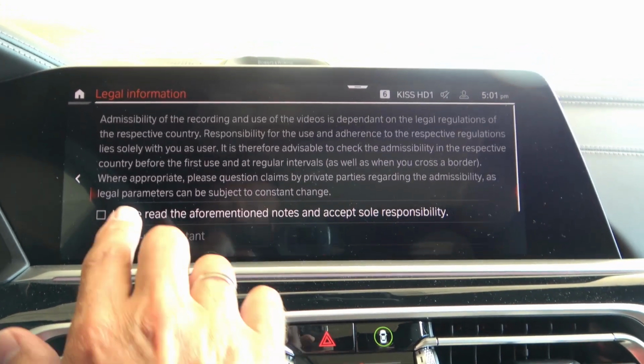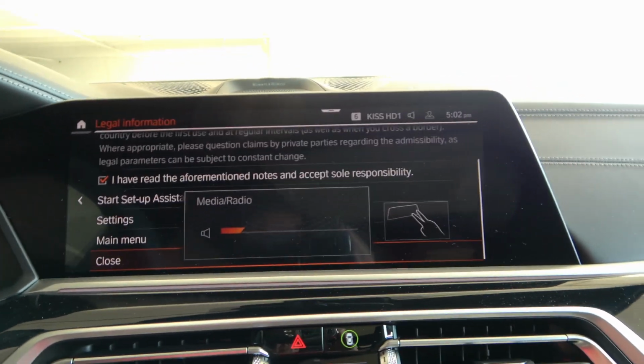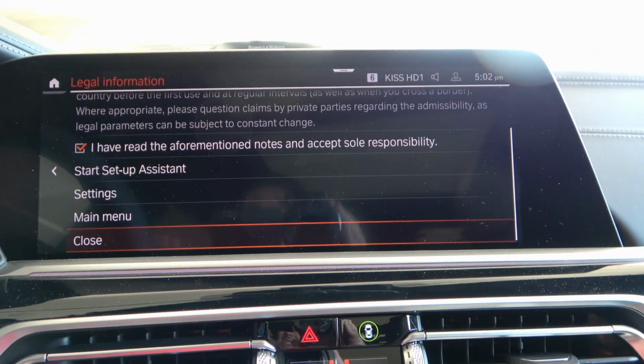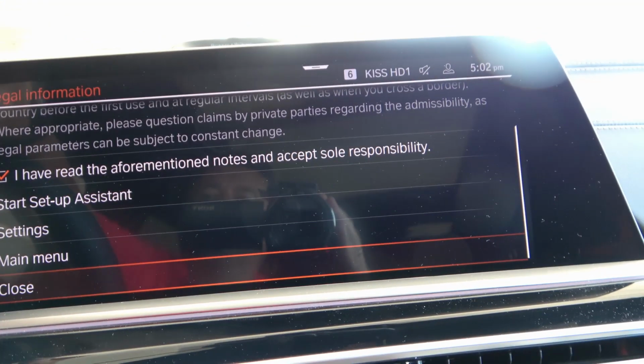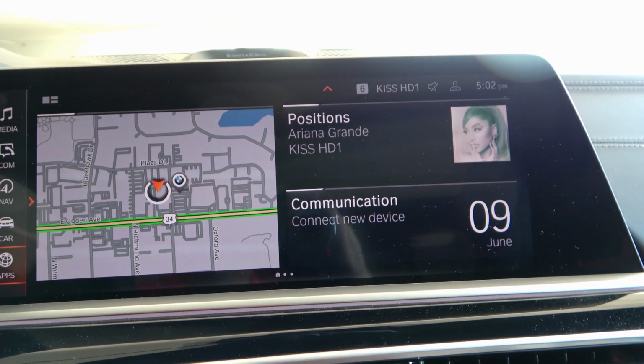So the drive recorder, close this one, but basically what it does, I'm not going to go through the setup because this is actually pretty annoying with these gestures. Now that we've got this radio situation out of the way, and hopefully it's not going to get into us, let's go back to the home screen again and let's see what other cool settings are in here.